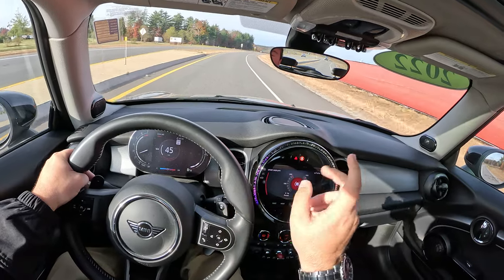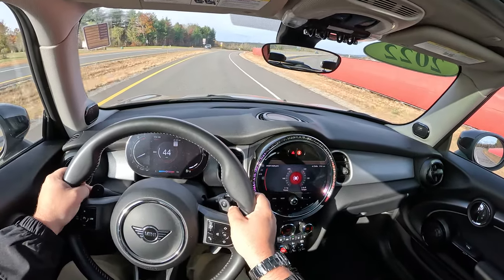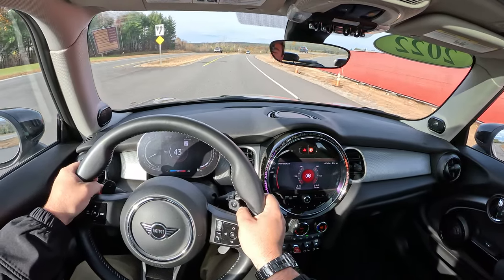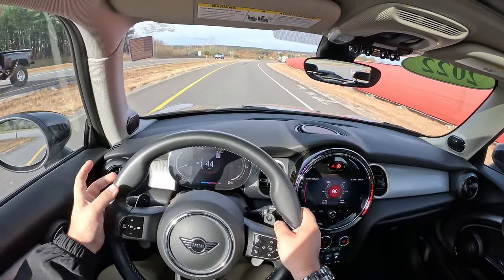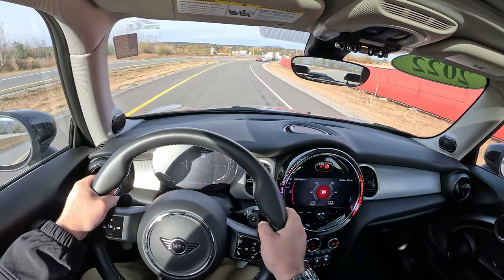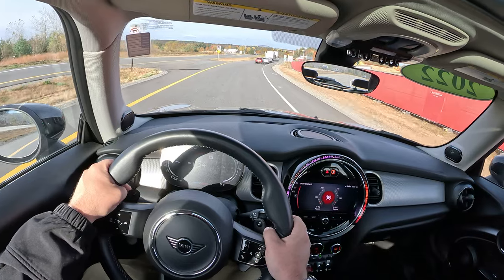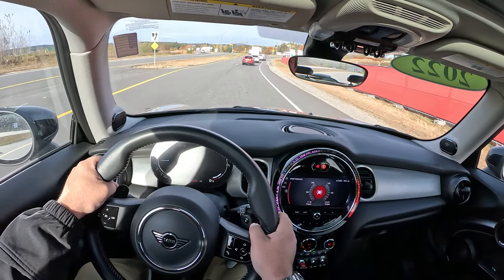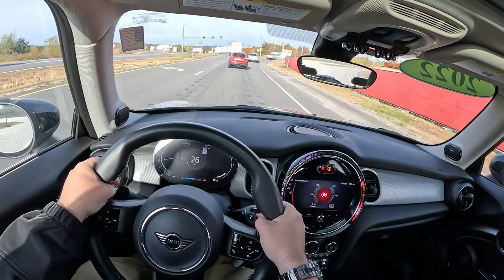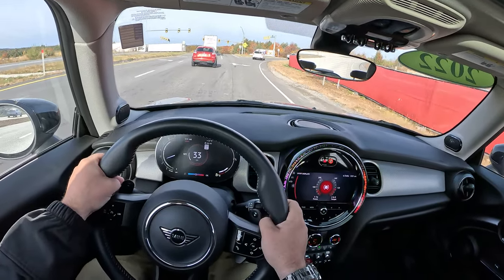You know, with only 189 horsepower, I don't know. I definitely think that's underrated. The car doesn't weigh a ton. Definitely under 4,000 pounds. And it's a small little car. So it's a very go-kart-like experience, which is what I love about Minis.